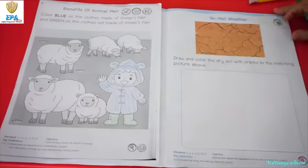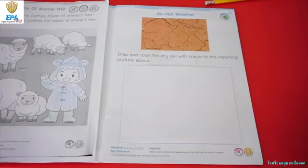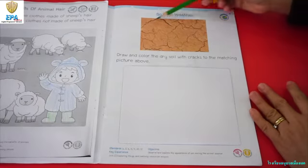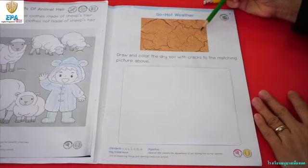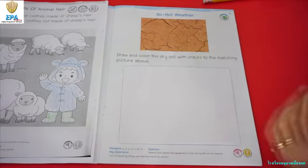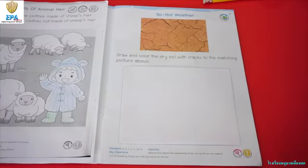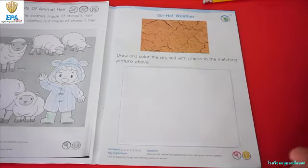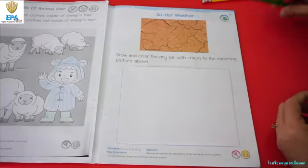Now, what about hot weather? So hot. Open your book on page 9. Now look at this picture. It's so dry. The soil is dry with crops, because the weather is so hot. When it's hot, you have to drink lots of water because the weather will drain you, from the heat of the sun. So here, the soil is very dry with the crops.